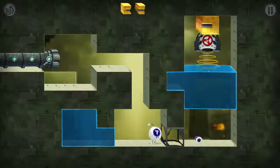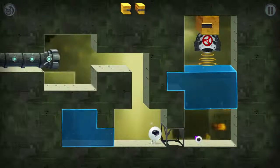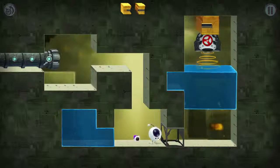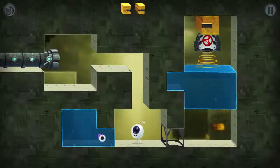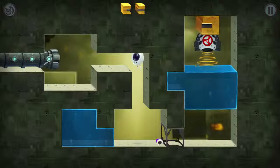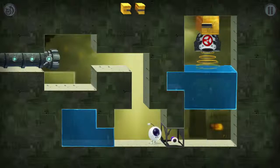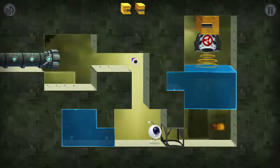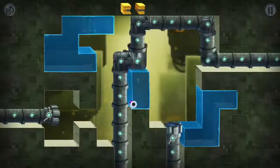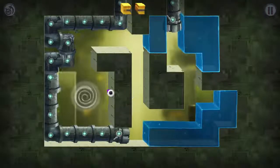This is weird. How do I get through this? Interesting. I honestly have no idea how I was supposed to get through this, because even if I had a block here, I can't push it through, and I can't do anything with this water. I'm honestly very confused as to how to do this. So I think I'm just gonna move on rather than spend 5 minutes staring at that screen.